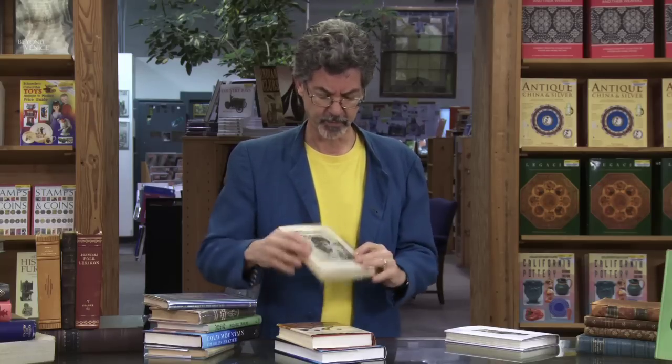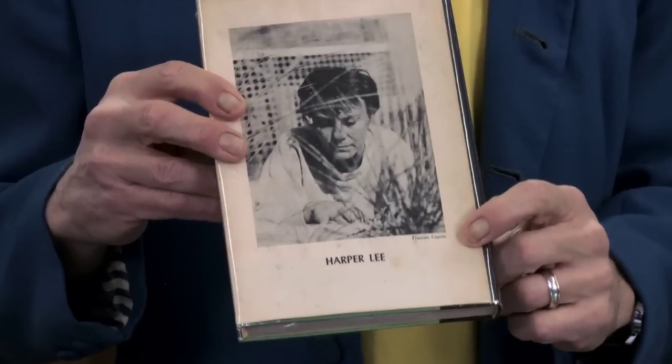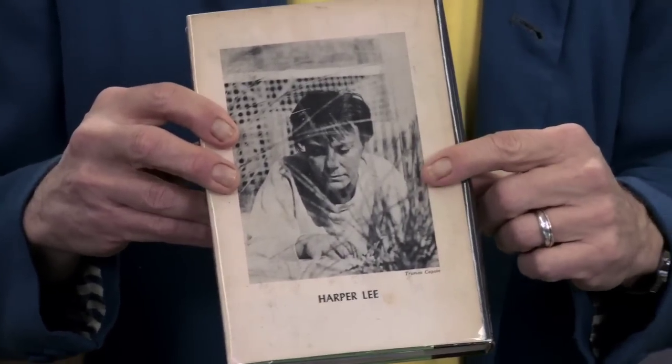Now here's an exception. This is a book club edition of To Kill a Mockingbird that's actually collectible. Why is it collectible? Well, for one thing, it has a picture of Harper Lee taken by her pal Truman Capote. This picture was removed from later editions, making this one collectible.